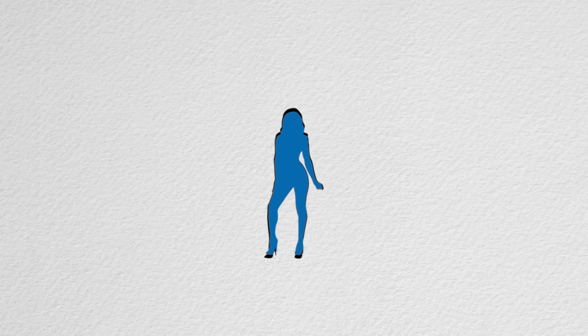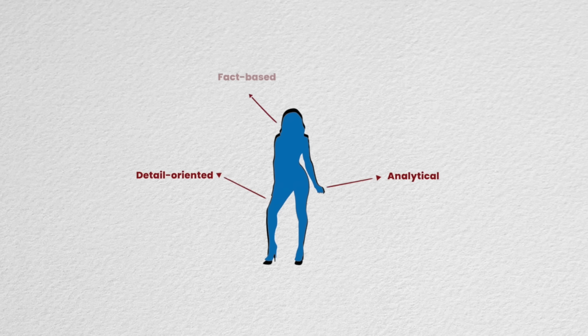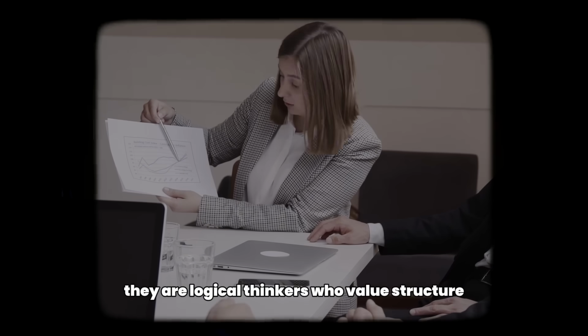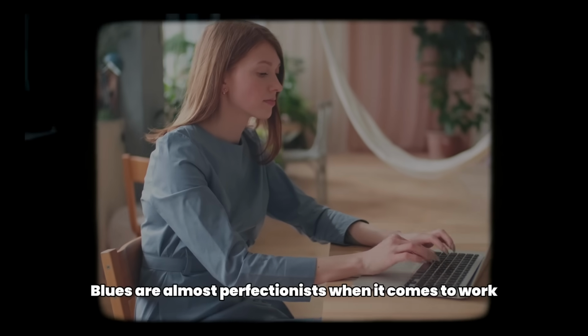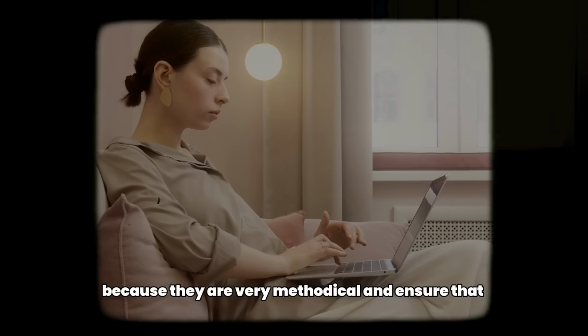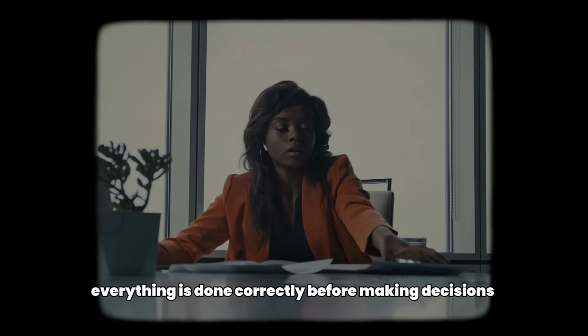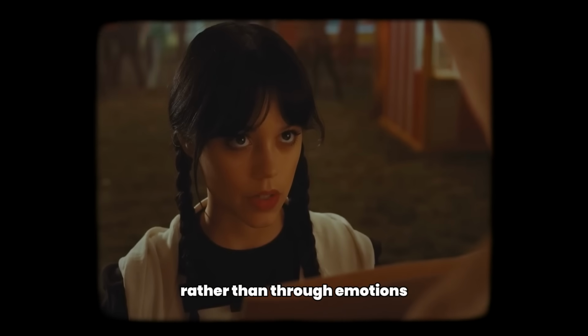For blues, their personality is analytical, detail-oriented, and focused on accuracy and facts. They are logical thinkers who value structure and they value precision. Blues are almost perfectionists when it comes to work because they are very methodical and ensure that everything is done correctly before making decisions. They can be reserved and prefer to express themselves through their work rather than through emotions.